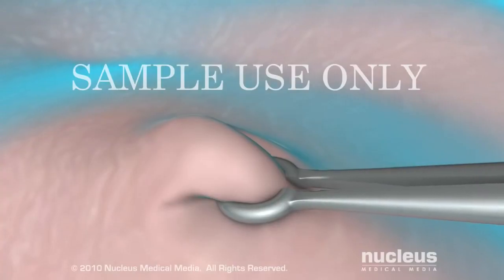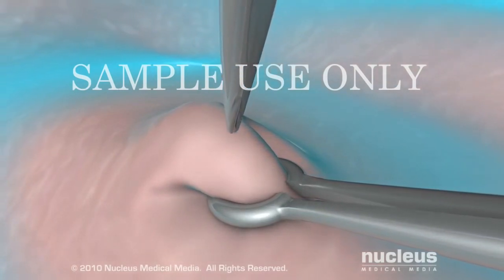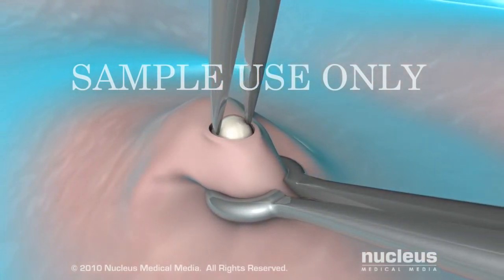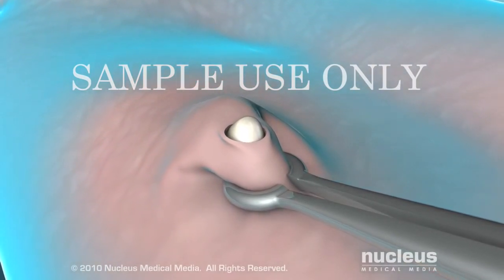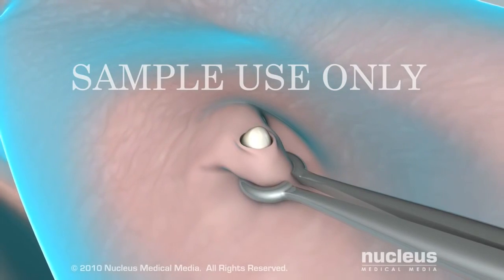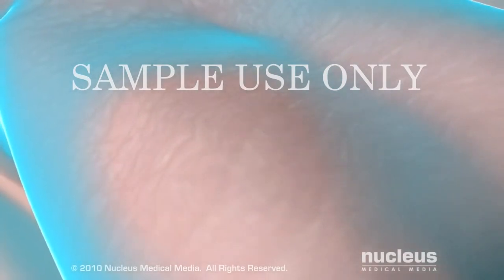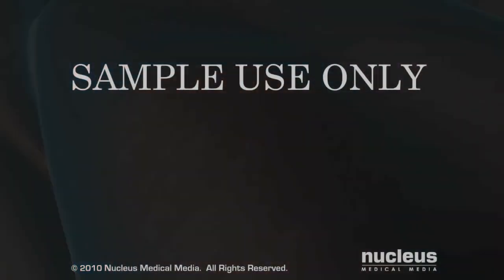In the non-scalpel method, your doctor will use a special ringed instrument to hold and expose the vas deferens. From this point on, the procedure is the same as the conventional vasectomy. This method is usually associated with faster healing and fewer complications, and is just as effective as the conventional method.